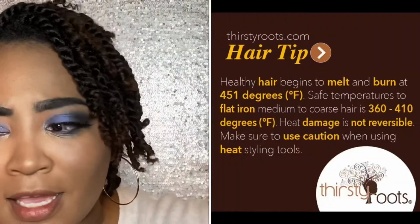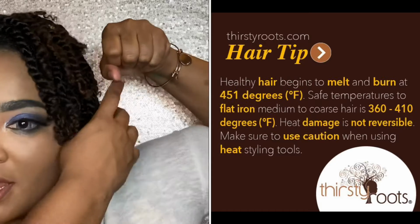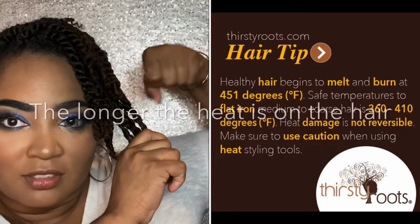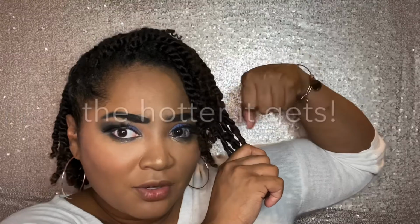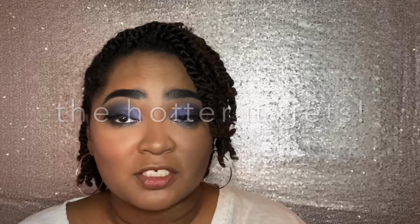Even on the lowest temperature, you can still burn your hair if it stays on the strands too long. Say I'm holding a hair dryer and I'm just sitting here blow drying my hair like this, trying to stretch it. Think about that. How long is that heat on your hair? And what temperature does it need to be to burn? And that same thing goes with water. You want to be careful with how much heat you're putting in your hair, whether it is hot water or heat from the blow dryer.